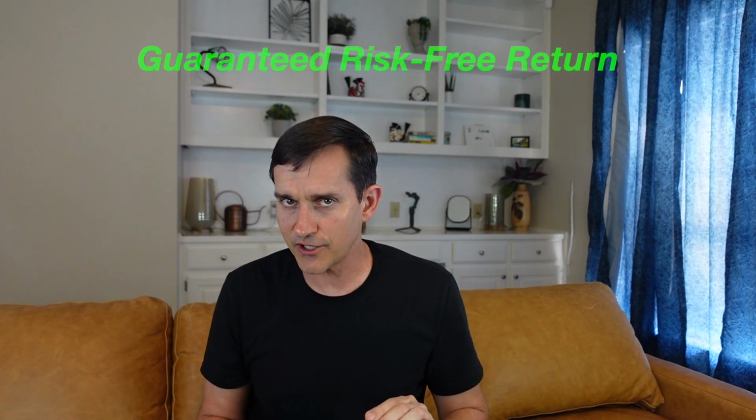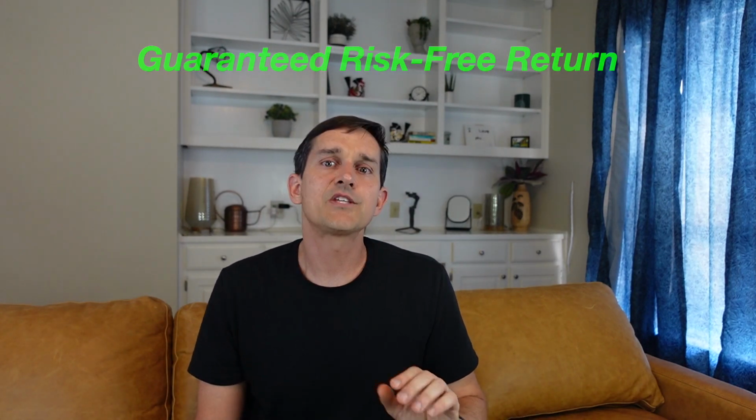A guaranteed risk-free return at whatever the interest rate is. These will typically beat the return on bonds, CDs, and treasuries. If your mortgage interest rate was fixed at 5%, you are guaranteed to come out 5% ahead in the future by paying this loan off early.